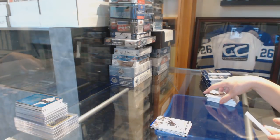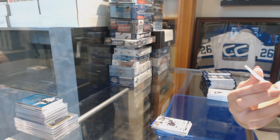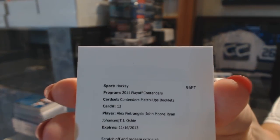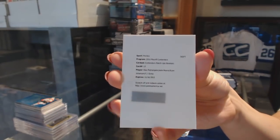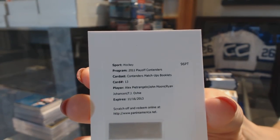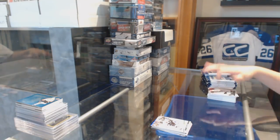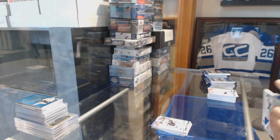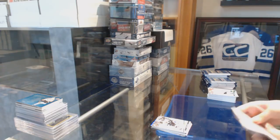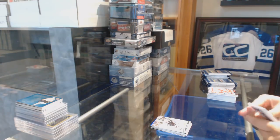For a contenders matchup booklet of Alex Petrangelo, John Moore, Ryan Johansson, and TJ Oshie. So is that St. Louis and Washington, or does anyone know who I'd random that between? St. Louis and Colorado. Awesome. Thank you. Perfect. Thank you for looking that up.